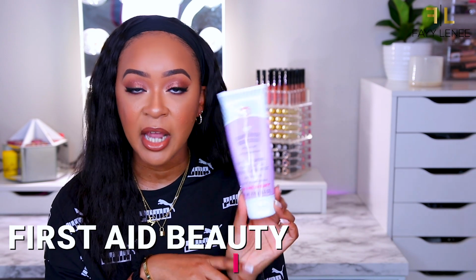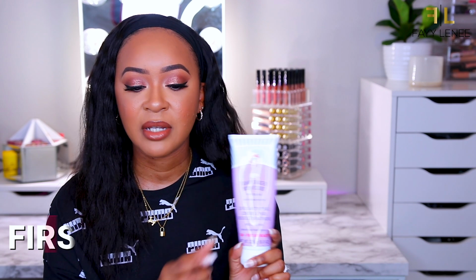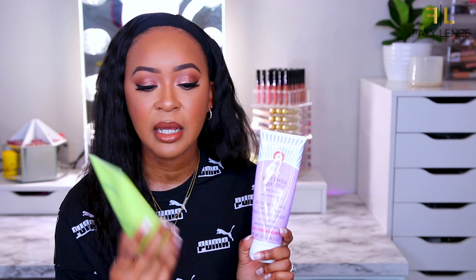Definitely recommend. Another one that I recommend that works really well is this one from First Aid Beauty. This is the KP Bump Eraser Body Scrub with 10% AHA, and it's also really great for sensitive skin, which I do have. This one does something a little bit similar to this one, except you don't have to use it before you get wet in the shower.